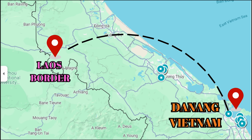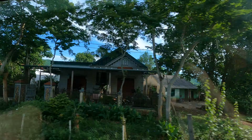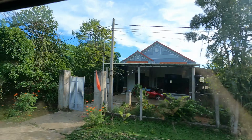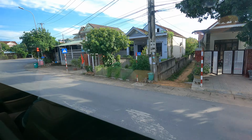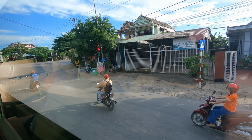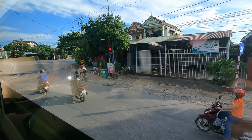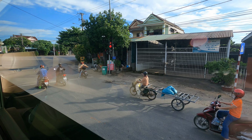I wanted to show you a map of exactly the route that we took. We took off from Da Nang, Vietnam, and made the 155-mile journey to the Laos border. Despite it being only around 150 miles, in Asia, trips usually take longer due to the road conditions and driving through rural areas. But they did tell us to expect about 4 to 5 hours each way.